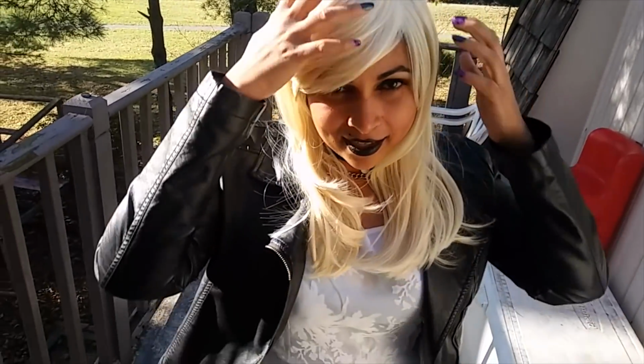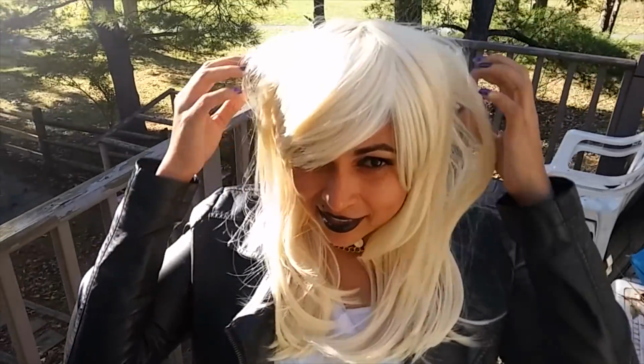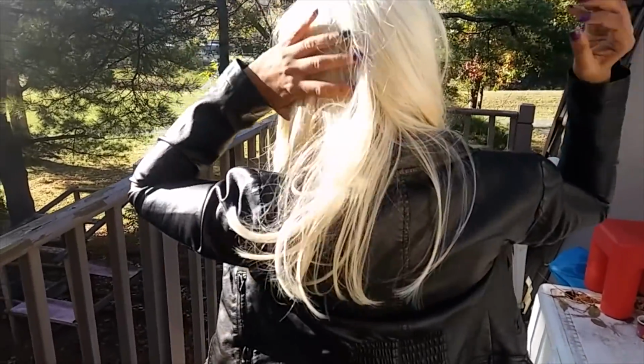I'm also wearing the Wish wig. You guys have seen it in my previous video. I just had some help cutting it, and I poof it up. I cut the bangs to make it a little shorter, and here is the way the wig looks. Shorter in the back, shorter in the front. I'm also wearing the lipstick that I got from Wish in one of my previous hauls.